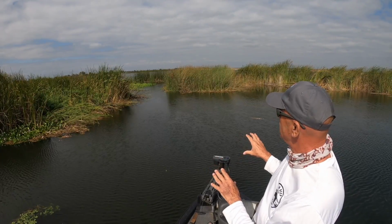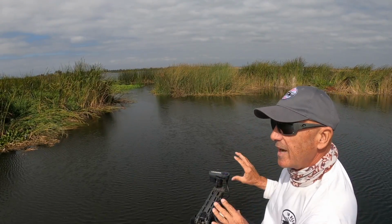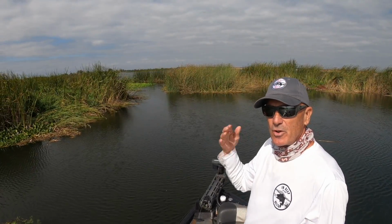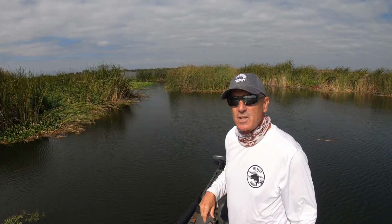Plenty of ambush points out here. You can fish this whole little area in maybe 5 or 10 minutes. If you don't get anything, you pull out and go to the next one. So let's go to the next one and see what we got.